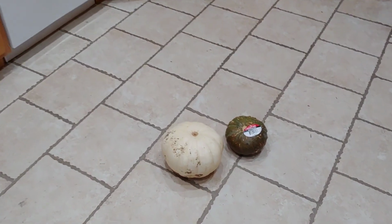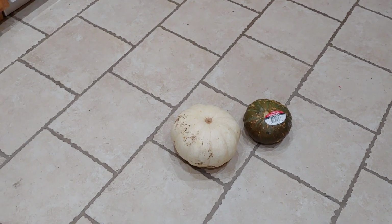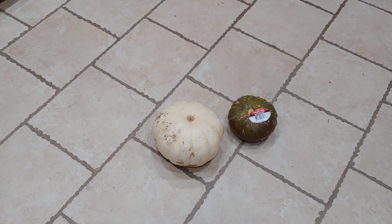Yes, there are pumpkins on my kitchen floor. Why I keep walking around these pumpkins is beyond me. We need to get those up.